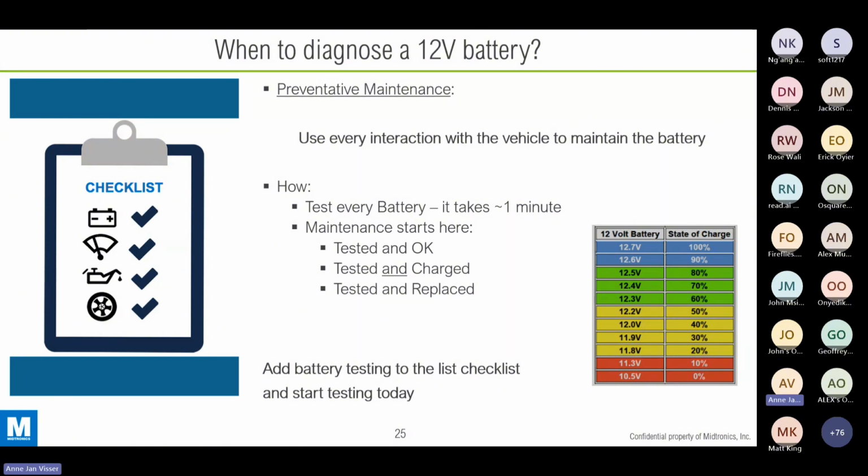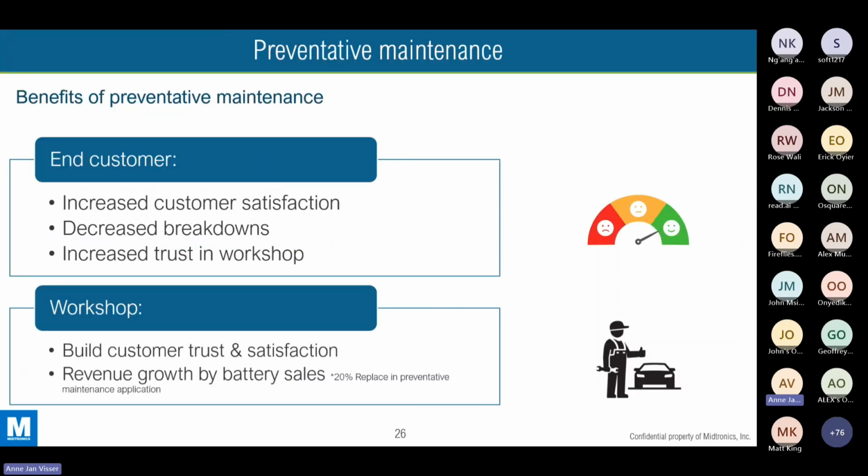Okay, if there aren't any more questions, you can continue. Yep, I will continue. So basically, the next slide is about the benefits of preventative maintenance. What I explained in the previous slide is that preventative maintenance is important because the testing takes less time, but it also helps you to extend the battery life. So if you detect a battery low on charge, what we just discussed, the message is always charge up the battery because it will help you to extend the battery life and make your end customer happier.